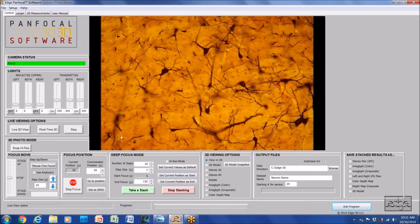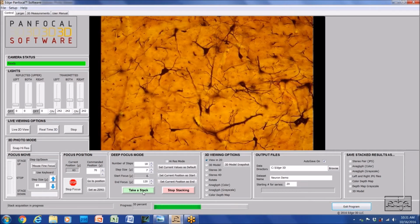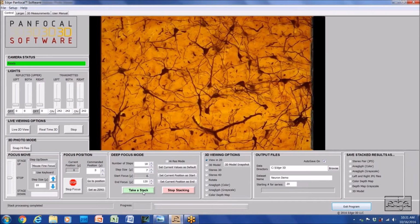So this is a single optical section through the middle of this. So I'm going to tell it right now to go through the entire 120 microns, and you're going to watch it take a stack. I just click take a stack, and it's going to go to the 0 position. So that's the very top of this specimen. And as you can see, it's focusing through. And every 7 microns, it's taking 18 pictures at different levels. And then what it's going to do, it's going to put all those pictures together, reconstruct them, and now they're all there, all in 3D. Or I should say that's a 2D reconstruction of all of those images there.